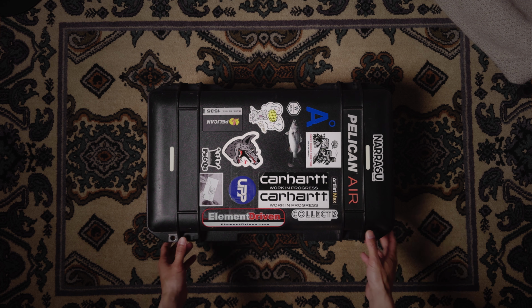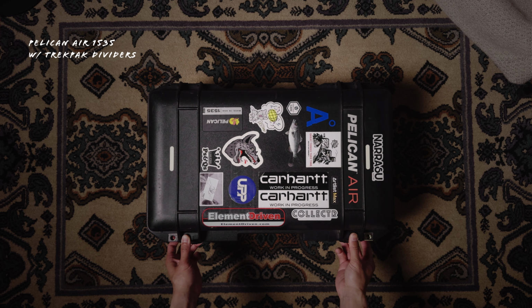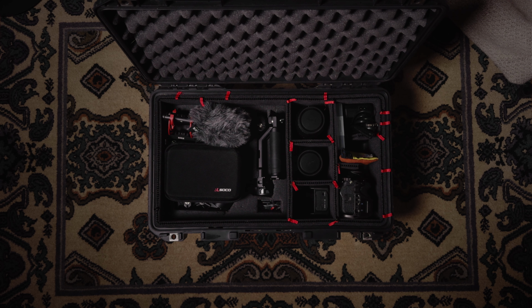To start off, my Pelican case. Everyone should at least own one. This one right here is the Pelican Air 1535 with the Trek Pack divider insert. I've had this for about 6 or 7 years now, and it's definitely been one of the best investments for keeping my gear safe while traveling or just storing my things at home.